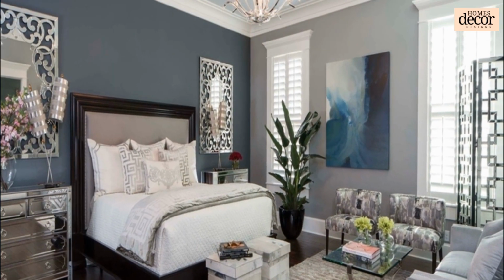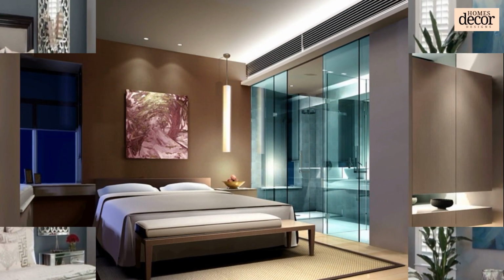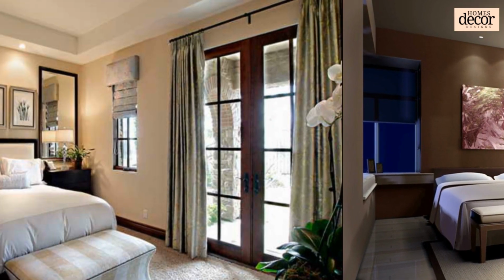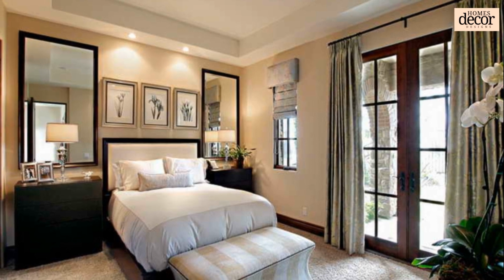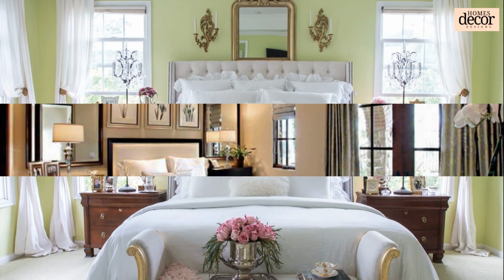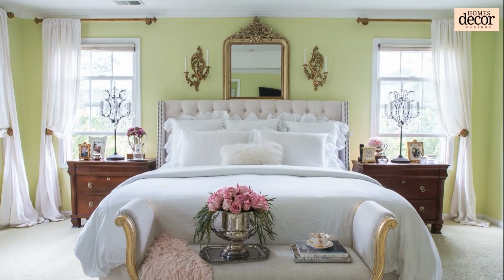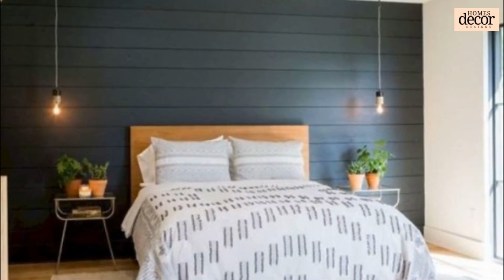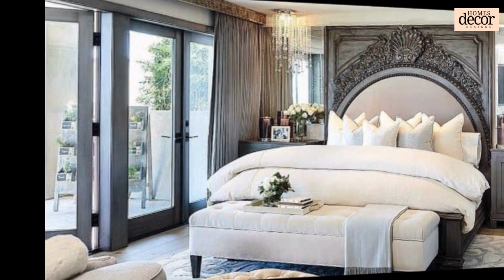Remember that the master bedroom is not only a place for sleeping, but also a sanctuary for rest and relaxation, so make sure to create a space that reflects your personal taste and style. It is enough for the basics. After this, we will provide you a gallery of amazing small master bedroom interior ideas for your inspiration.